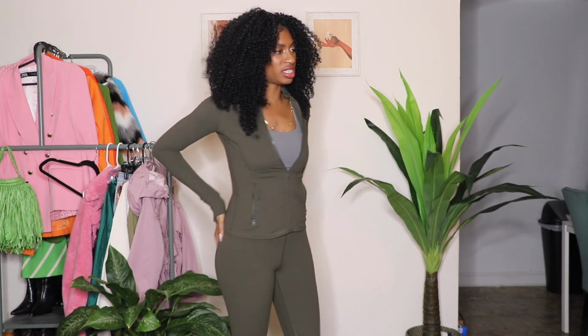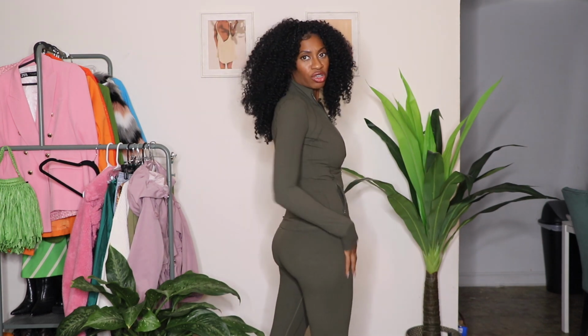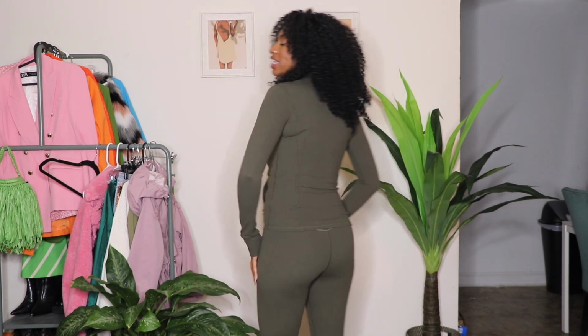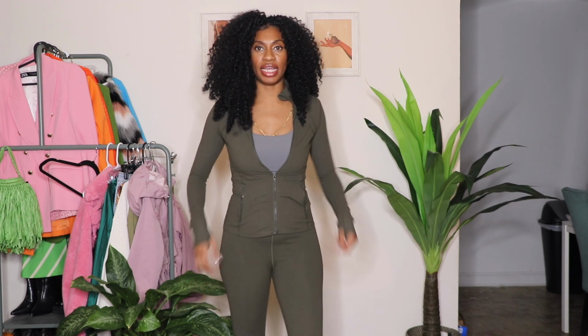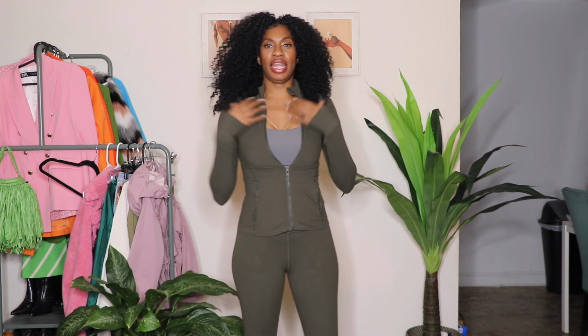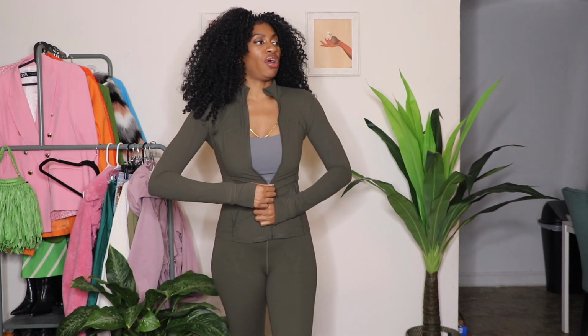Also very flattering. They definitely cinch in your waist, and they make your shape look really nice and smooth. You're not gonna see any lumps or anything like that in them. I love this set. And again, I'm just wearing the same sports bra as before. You can zip it all the way up.